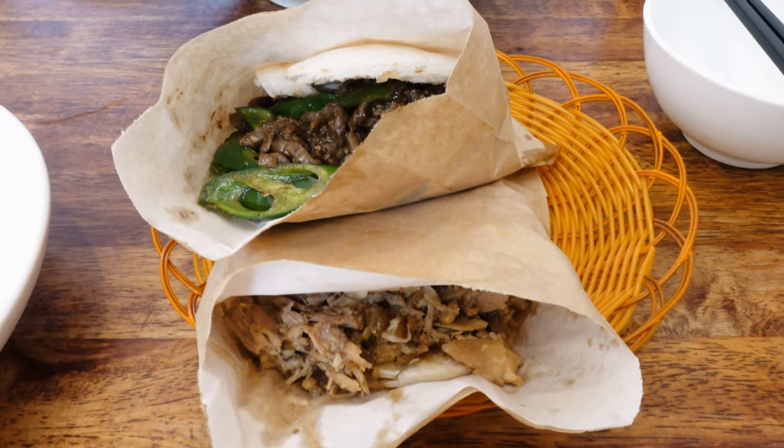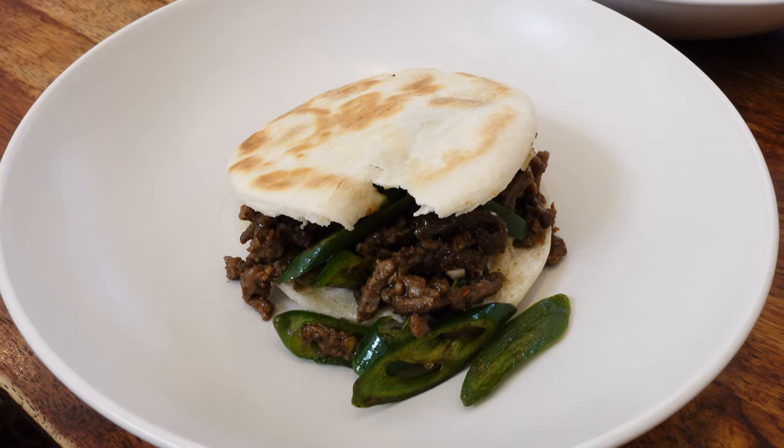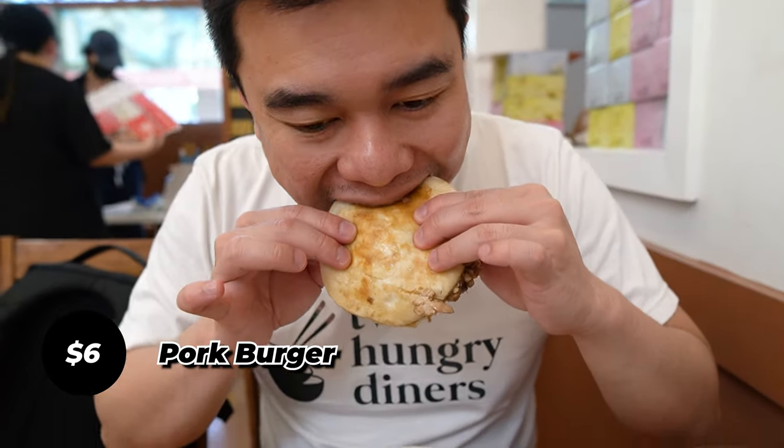Love it. Now, a lot of people recommend the sandwich here because they are amazing. So we ordered two of the sandwiches here, the pork one and the cumin beef. They also have other flavors on the menu, but the pork one and the cumin beef are the ones that are recommended. So I'm gonna try the pork one.